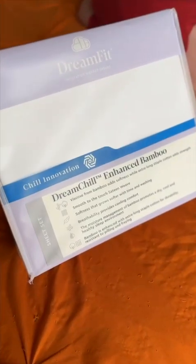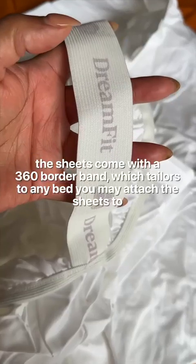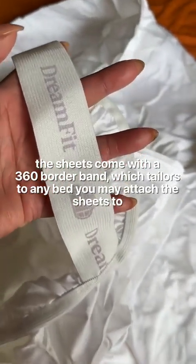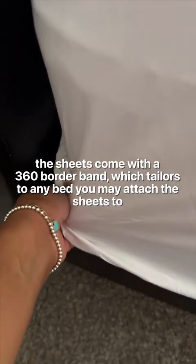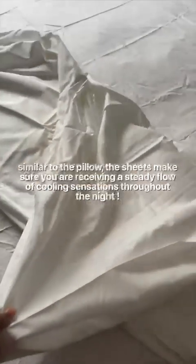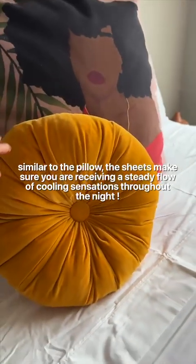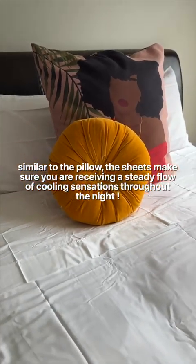The sheets from Verlo are Dream Chill Enhanced Bamboo Sheets with Chill Innovation. The sheets feature a 360 Dream Fit Border Band that provides a dependable, tailored fit that is guaranteed to fit. Chill Innovation utilizes fibers and multiple advanced cooling solutions to create unprecedented degrees of cooling comfort.